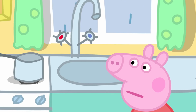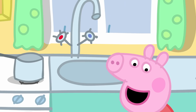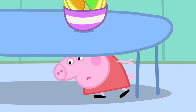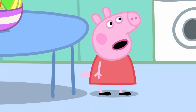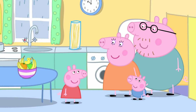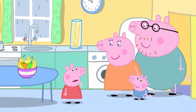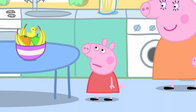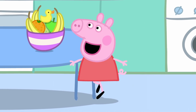The rubber duck is not in the sink. I know. You're hiding under the table. The rubber duck is not under the table. Give me a clue, please. It's sitting with something else that's yellow. Something yellow that lives in the kitchen. Bananas! There you are.